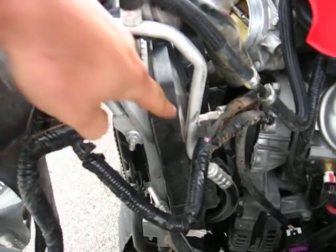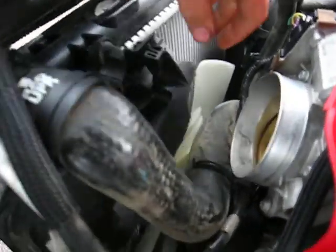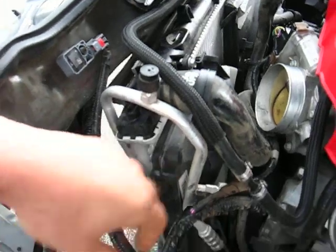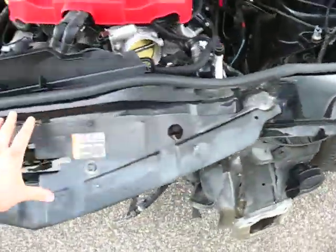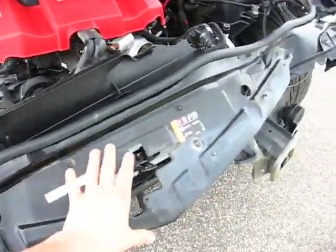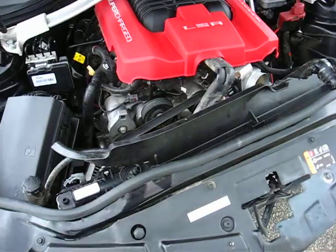This plastic fan shroud here, and the fan and the motors look good, but the plastic fan shroud I think was $40. This radiator support here in the whole front was $150, I believe it was, maybe $200, somewhere in there, for this front upper support.